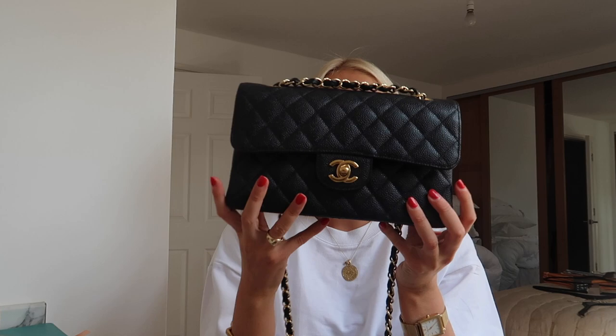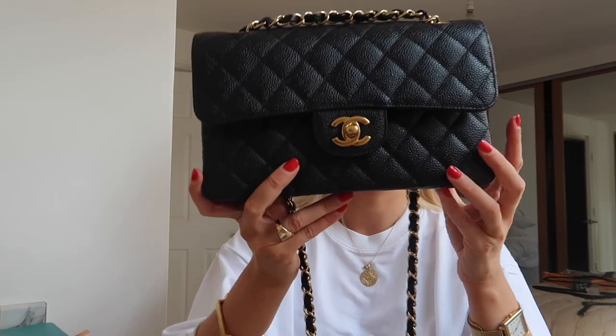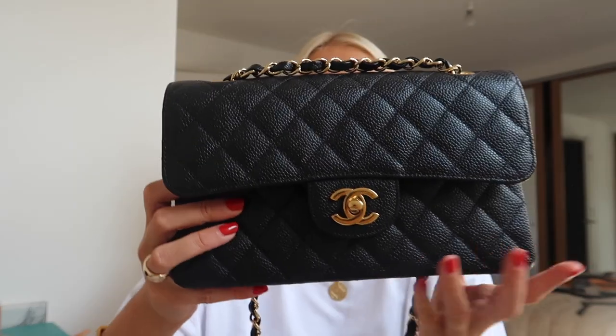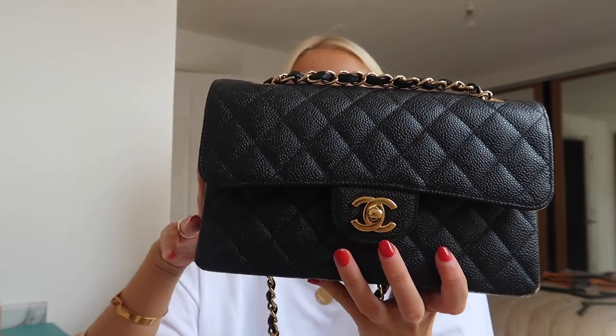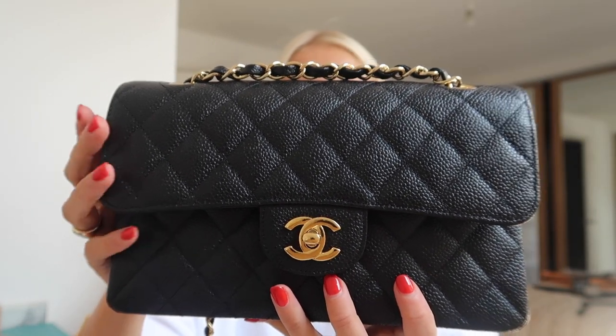Oh my god, sneak peek. So this was the bag that I went for. When Designer Exchange first reached out to me, I was pretty sure this was the bag I was going to go for anyway, but I did want to have a look and see what there was. It is the Chanel Classic Flap, in this beautiful grained leather, which is going to be so durable. And that's what I wanted.